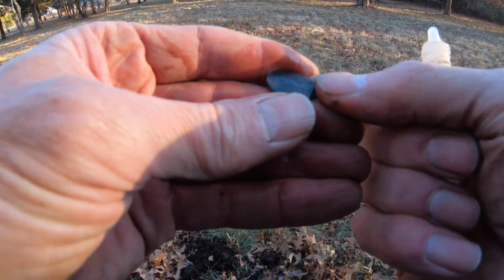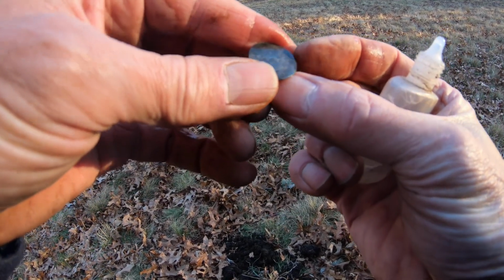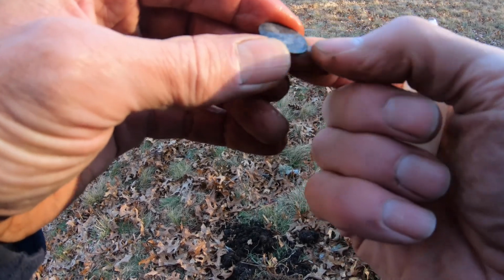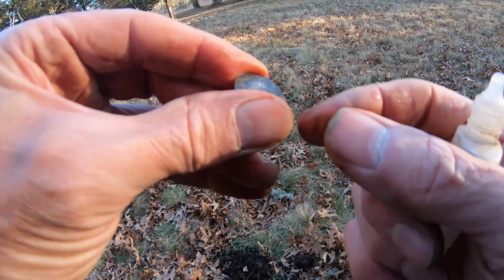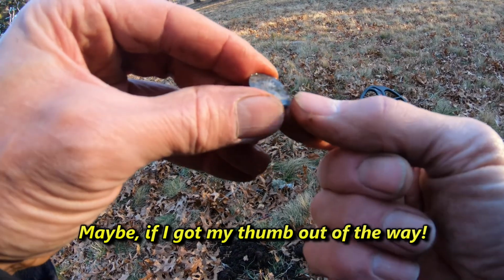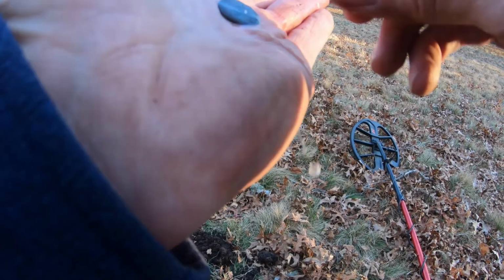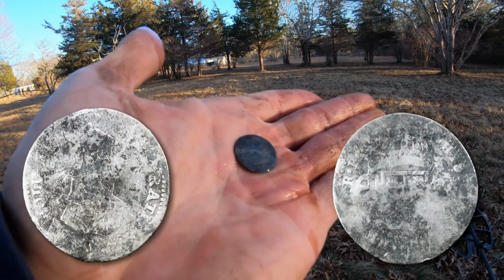Is that my friend Carlos? I think it is. Yeah, this is a 1 real. It's Carlos' profile looking to the right. Oh, that's a thing of beauty. On this side would be the pillars. The side's pretty wiped, but there's still some detail there. The R for real. I didn't see the mint. So there's the crown, up top. Yeah, that's the real thing right there. My goodness. Old Carlos, he's got to be one of the ugliest profiles you'll ever see on a coin, but it sure is sweet finding them.